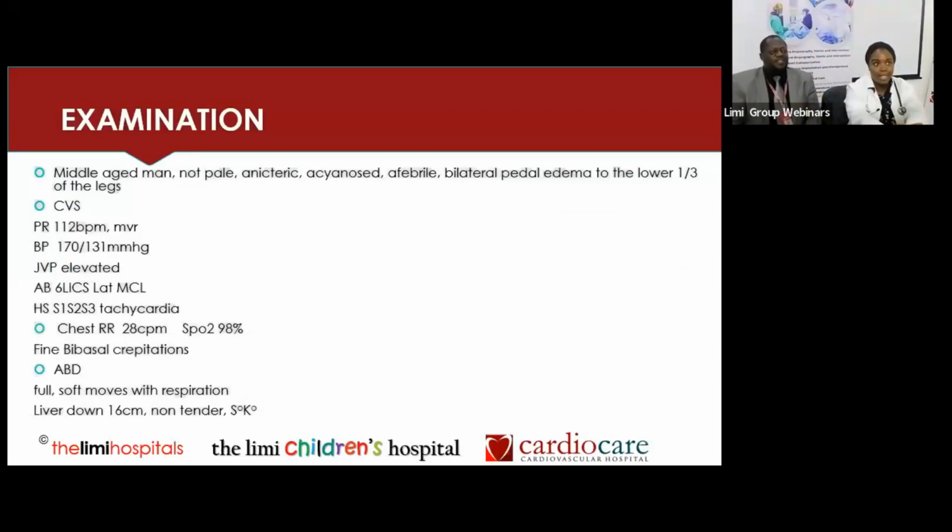Yes, so on physical examination, we met a middle-aged man. He was not pale, anicteric, acyanosed, afebrile as well, with pedal edema. His cardiovascular profile showed a pulse rate of 112 beats per minute. It was moderate volume and regular. His blood pressure was elevated, 170/131, and the JVP was elevated.